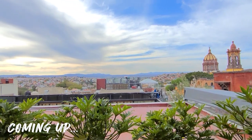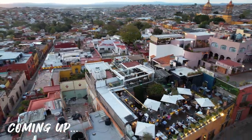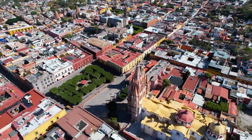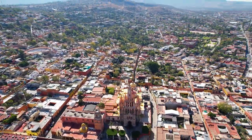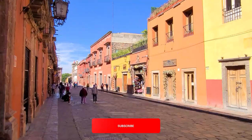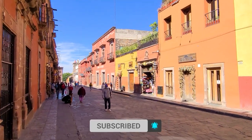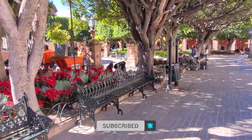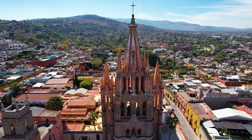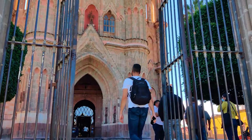Guys! We spent a day exploring San Miguel de Allende. San Miguel is located just an hour drive from Queretaro, or around 4 hours from Mexico City. For something a bit different, we plan to visit as many rooftop bars in San Miguel as we could. What better way to explore the town than from above, with a cold drink in hand?